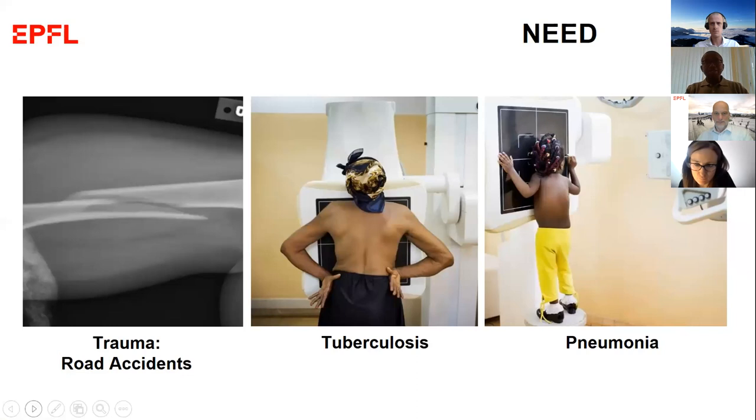Whereas it is such an essential tool that is required in many developing countries, because it is vital, for example, for the management of traumatic injuries that you find in road accidents. As we know, we have about 50 million road accidents every year, and 90% of those occur in low and middle income countries, precisely the regions where we don't have access to this tool. It is also used to assist with the diagnosis of various pulmonary diseases, notably tuberculosis and pneumonia, both of which are top causes of mortality of children and adults in developing countries.